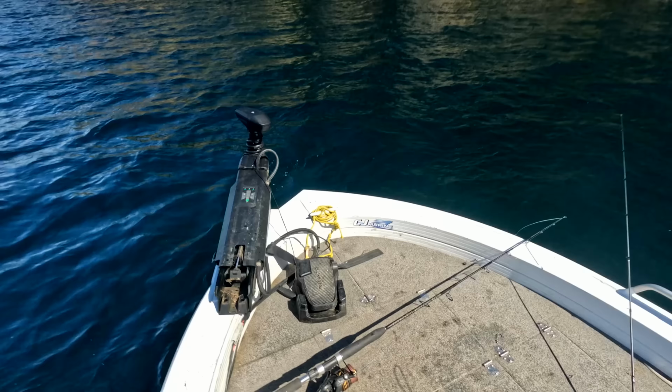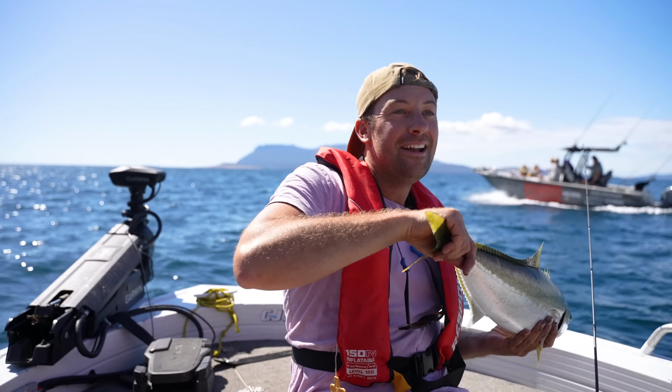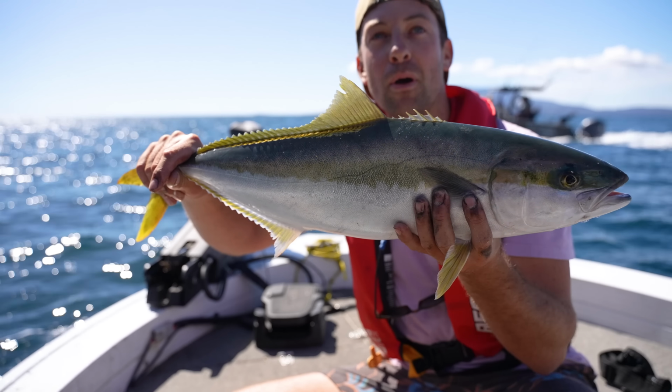Bay alarm open. Managed to grab my first kingy. We've got Andy over here. Hey, how are we? We just got the triple hookup on the squid as well.